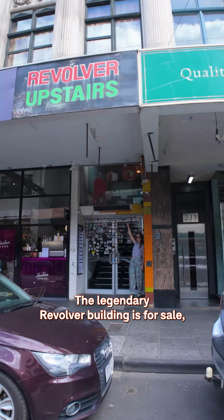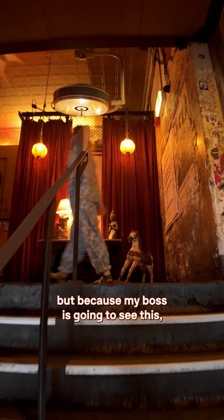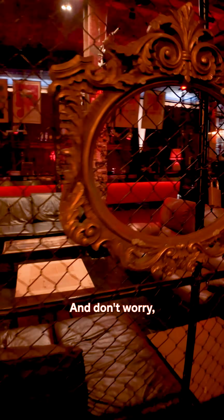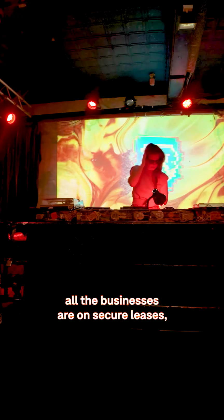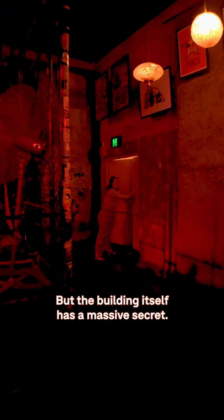The legendary Revolver building is for sale. Nearly everyone has a Rev story, but because my boss is going to see this, I'm not going to tell any of mine. And don't worry, all the businesses are on secure leases, so your favorite 24-hour party spot isn't going anywhere. But the building itself has a massive secret.